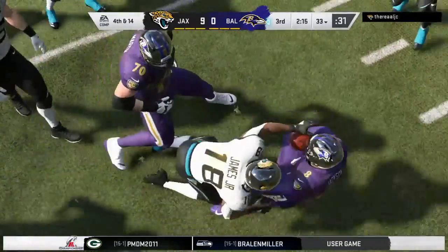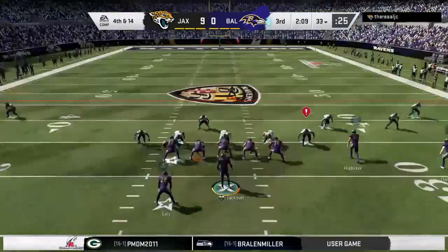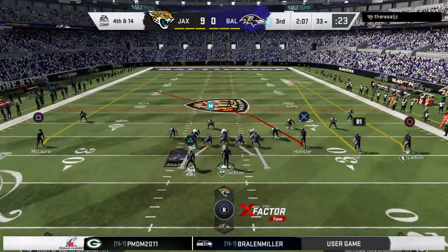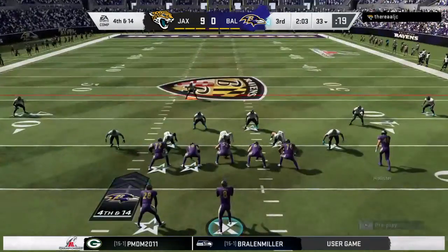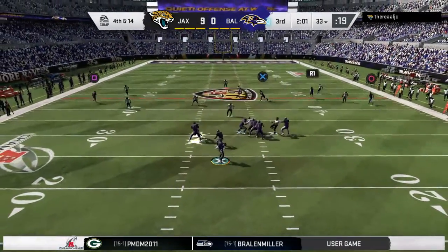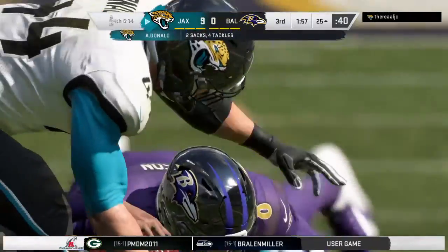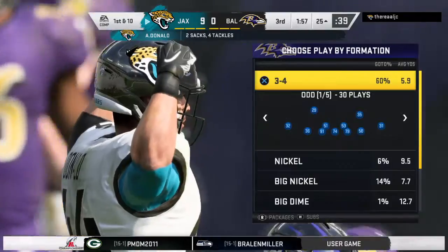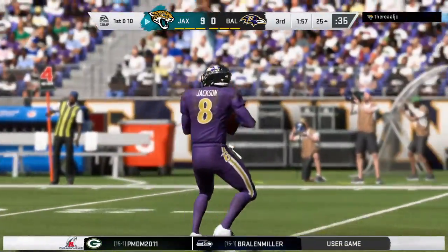It's 4th down. And now they're going to go for it. This isn't 4th and inches. This is 4th and 14. Here we go on 4th down with Jackson. Nowhere to escape, and he goes down. Aaron Donald, and the Jags take over in terrific field position.